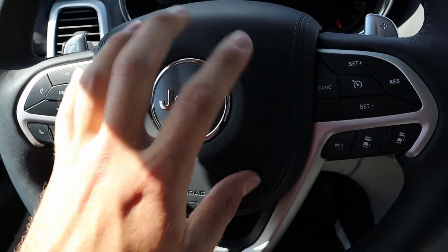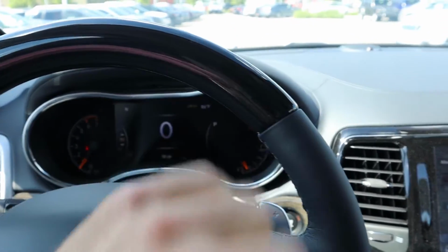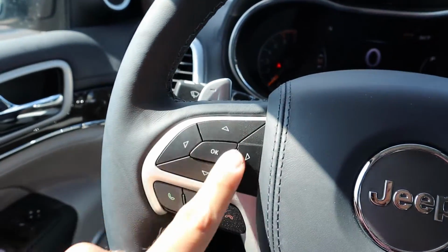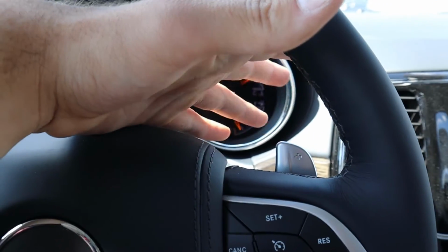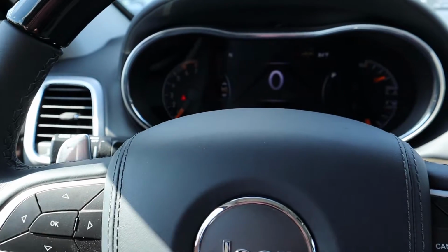Even the center part, which a lot of manufacturers will cheap out on, they've got nice stitching and leather. Beautiful wood trim around the steering wheel with more of that leather. I love this package that this Jeep has. And then you have your center controls right there, and then voice commands. There are some paddle shifters to shift that 8-speed by yourself, and then rocker panels on the back of the steering wheel to change the radio stations.